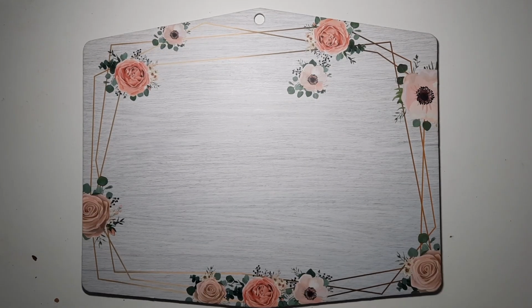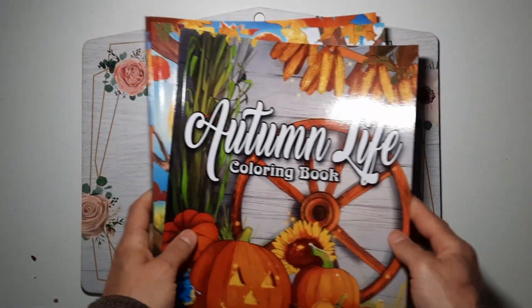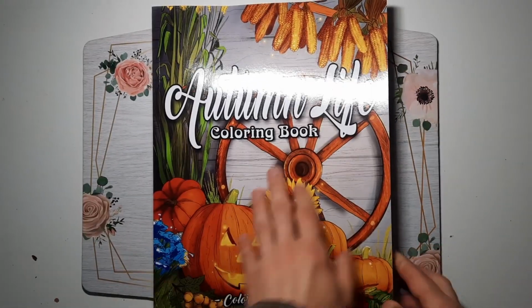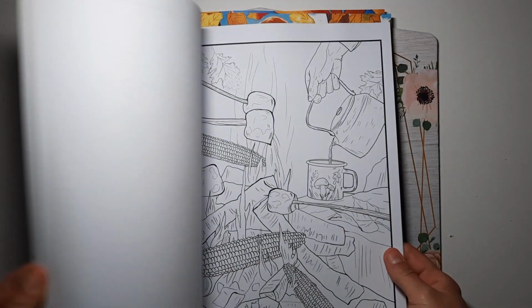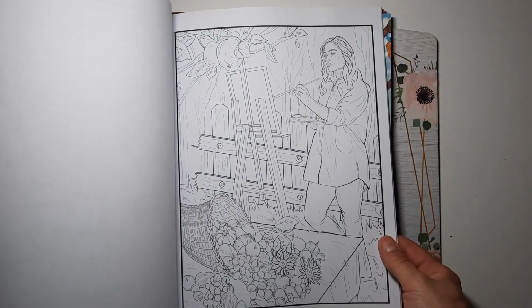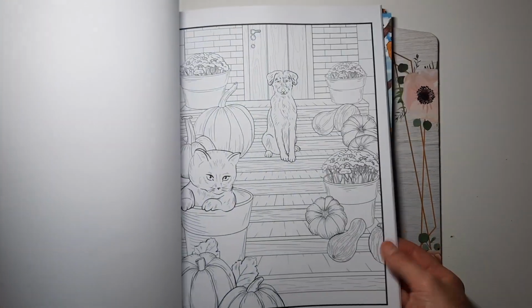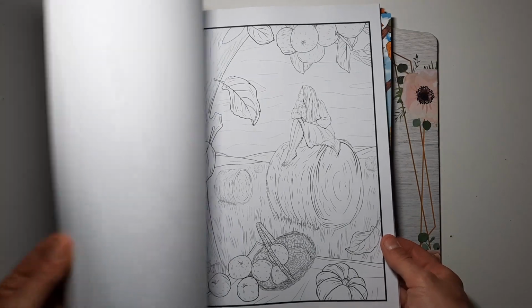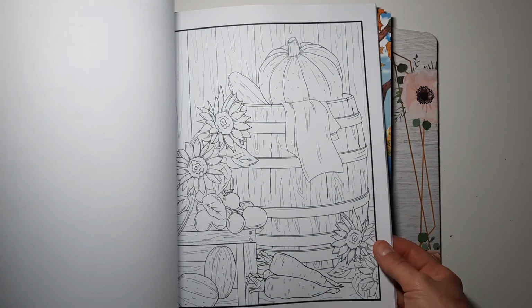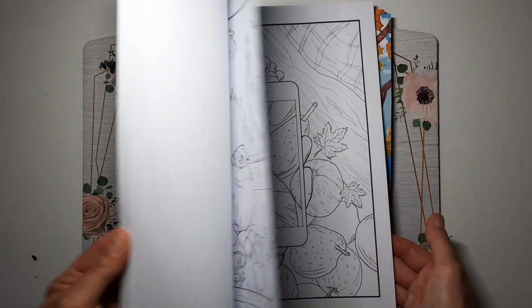So next up, I have actually gotten these three that are about autumn, because I love autumn. I think it's my favorite season. Spring and autumn are my favorite seasons. And they have these beautiful, country-like, autumn-themed, whimsical, sometimes quite detailed images of autumnal coloring pages. And it's all very pretty.